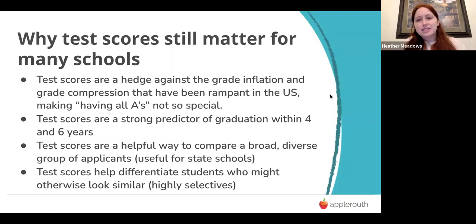So why do test scores still matter after all those numbers, right? Test scores are still a hedge against grade inflation. Now students don't just get a 4.0, they can get a 5.0 and all these crazy things, with the ways that different schools do different scales and such. So now having all A's isn't really super special. Schools want their kids to go to college and they may feel like they need to inflate the grades as a result. Test scores were really a strong predictor of graduation rates at colleges.